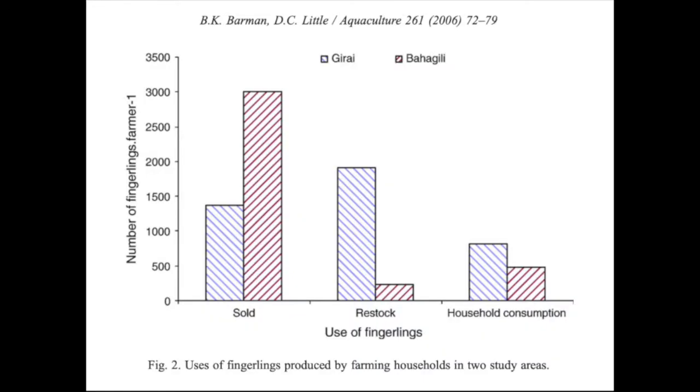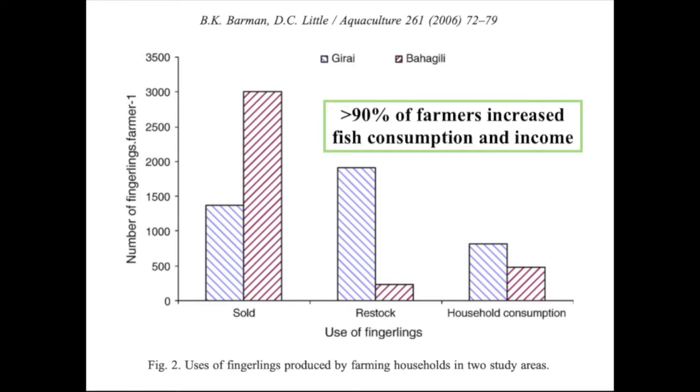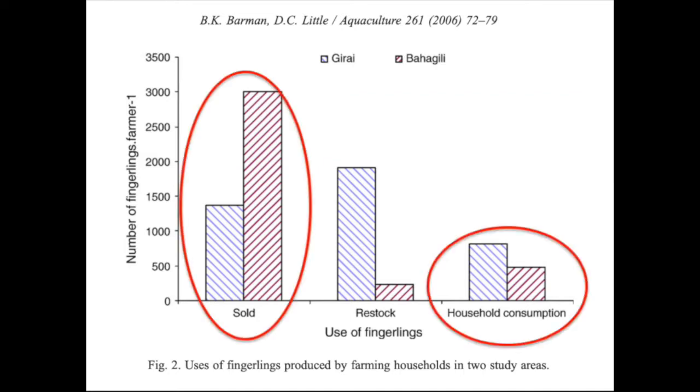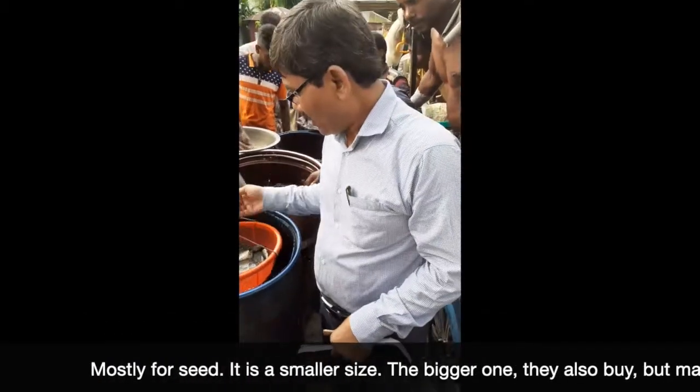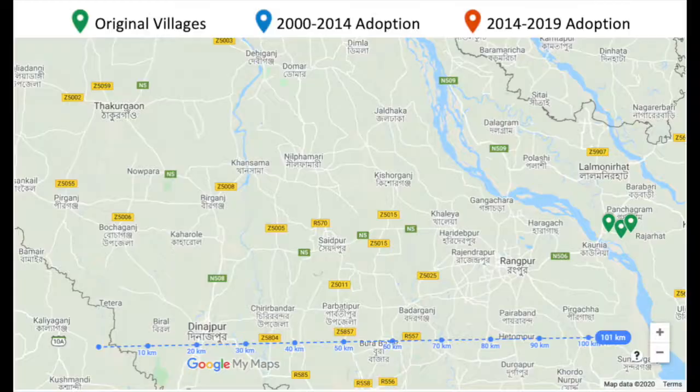Dr. Hake and Dr. Barman both conducted their PhDs to study the effects of this production system. They found that over 70% of farmers were able to implement the system, and 90% increased fish consumption and their income as a result. These farmers both sold and consumed the fish produced in their rice fields. Mostly for sale, right. This is smaller size. But the bigger one, they also buy, but maybe directly even they can eat also.